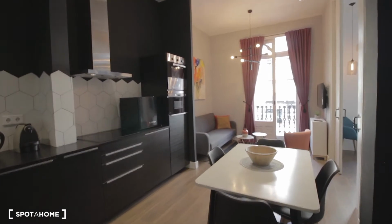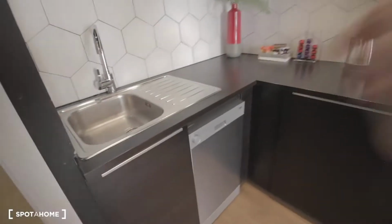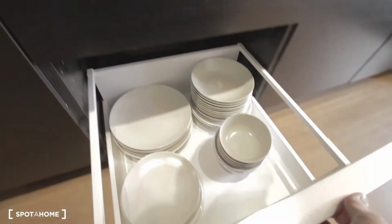Let's start with this. So we have nice table for four here, kitchen over here, okay, in which we have dishwasher, sink, water boiler and the coffee maker over there. Everything you would need, toaster, pots and pans, glasses and stuff. Then some more storage space over here, and the tools here, okay, dishes and stuff. There's the washing machine over here, there's the freezer and the fridge and oven over here. Okay, let's check it from this side.